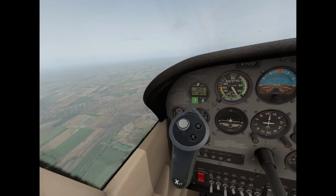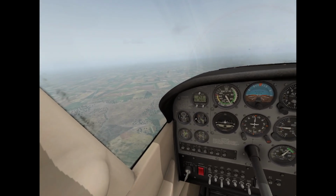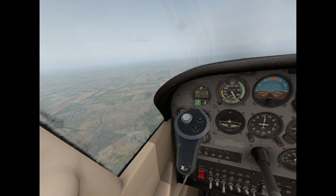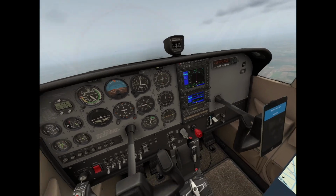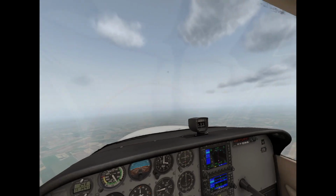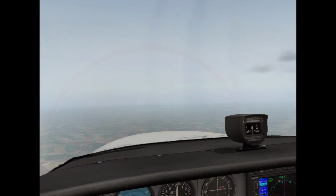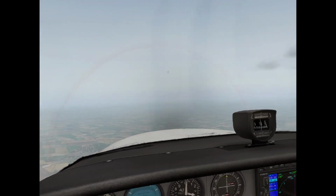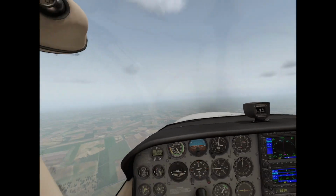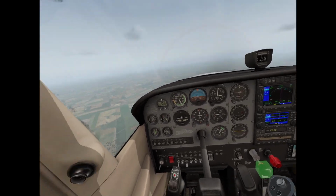I want to... There we go, that's local time. Everything's looking promising. Any hint of the Humber yet? Oh, I think there is. Yes, there is. That looks like the Humber there, doesn't it? Not going a bit too fast.